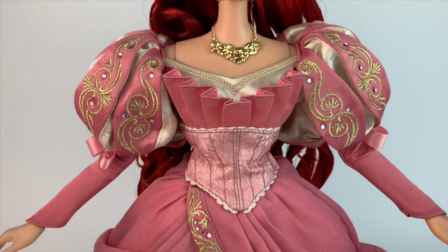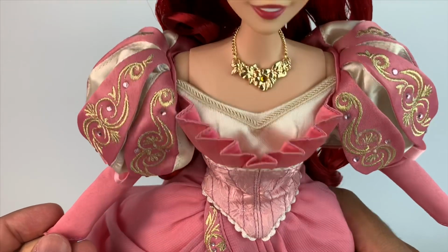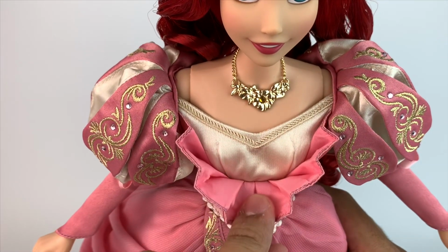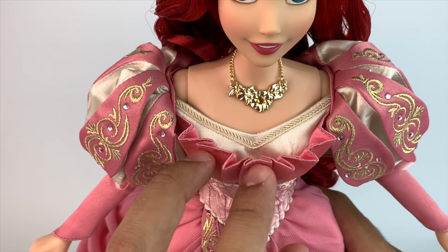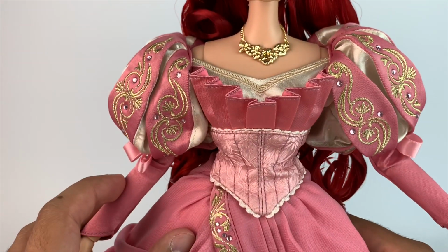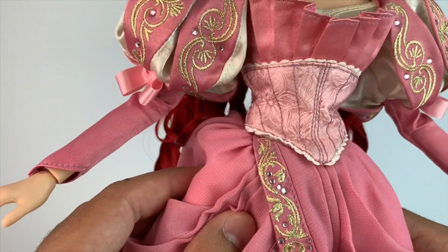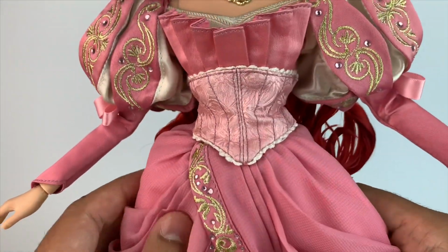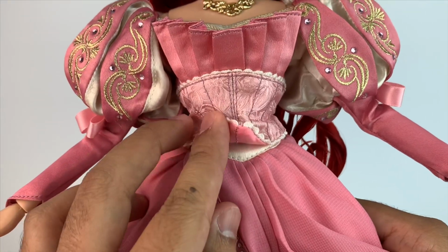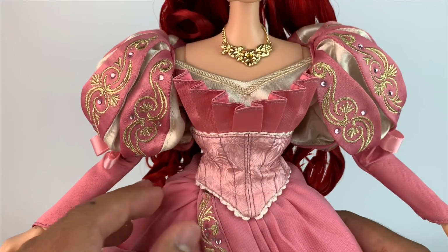Now, when it comes to her bodice, the description on the box says, pleated, ruffled bodice with puff sleeves and a brocade corset. Now, I'm not too happy about that beige area right there, but you only see it when you put the camera from the top, because as you can see, the pleated part kind of covers it up and it looks really nice. Now, the actual corset itself has this lace on the top of it and on the bottom, and you can tell that she's wearing a skirt.